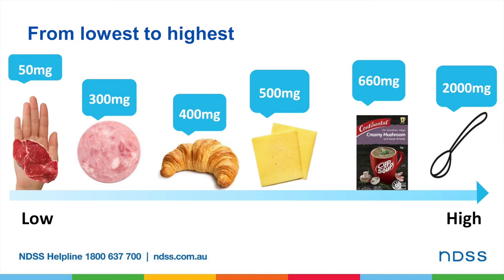How did you go? Were you surprised about any of these? So for things like lean meat, because they are not processed, because they are 100% natural, it's very low in sodium content. So are other vegetables and fruit. However, for things like ham, croissant, cheeses, and instant soup, because they are highly processed, their sodium content is a lot higher too. So towards the highest end, we have 1 teaspoon of salt, which contains 2,000 milligrams of sodium.